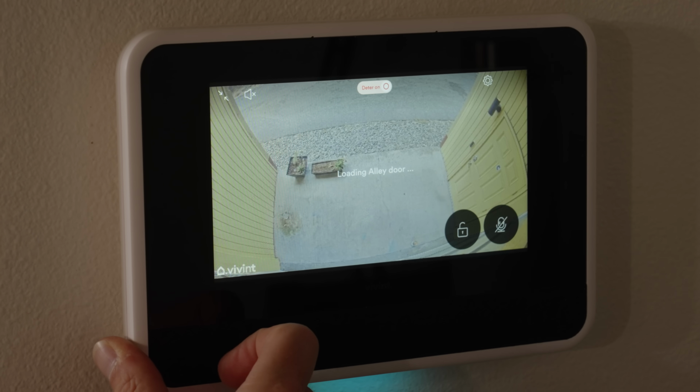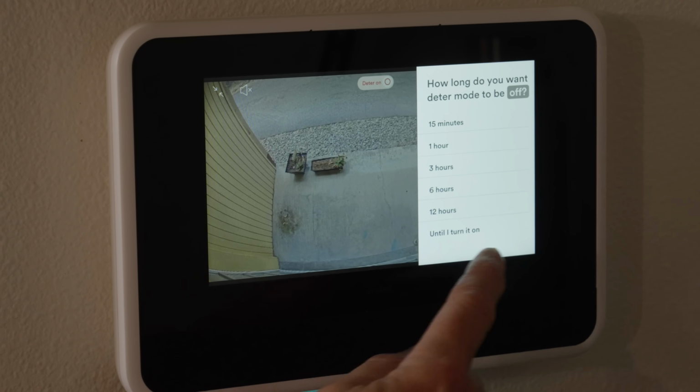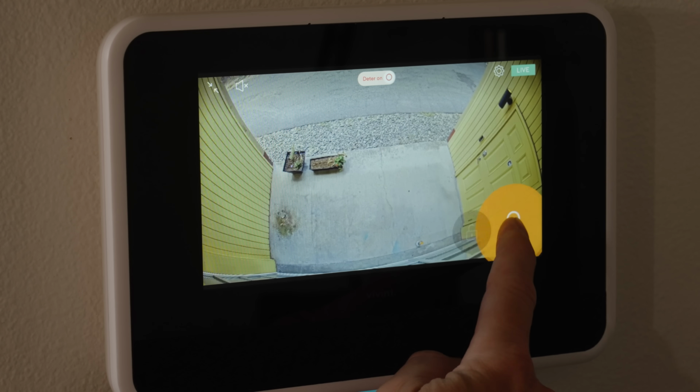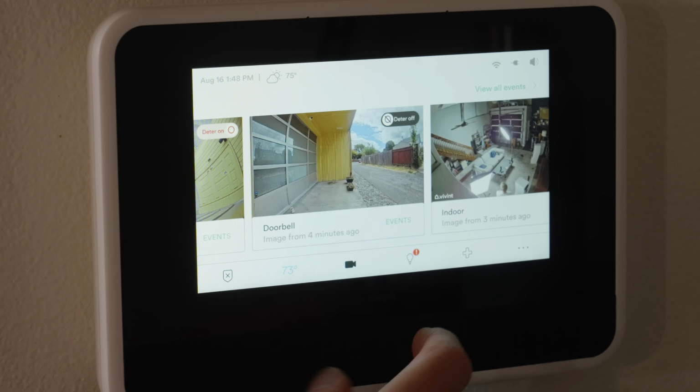This system has provided peace of mind, savings, convenience, and yeah, even fun. When was the last time you could say that about your security system? If you haven't checked out Vivint yet, I think you should. I think you'll be delighted.